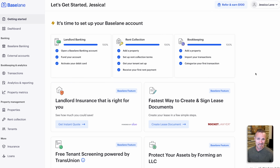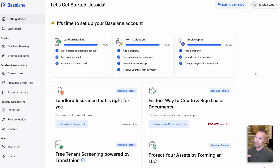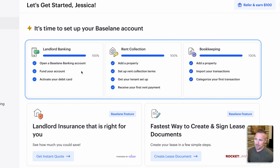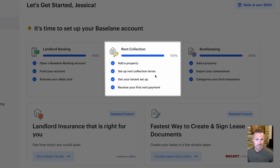So once you do have your account all set up, the dashboard is going to look something like this. This is actually their demo account. My name is not Jessica, don't worry, but I just want to show you around so you understand how to navigate through the dashboard once you get here, because it's really, really easy. So right up here at the top, you're going to see the big three things that Baselane provides, which is landlord banking, which is basically just where you hold your money, and rent collections. So it's super easy and automated to collect all the rent payments from your tenants.